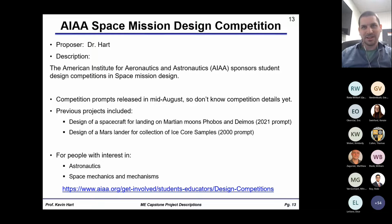So one of my teams this year is 3D printing their final spacecraft to demo, which is going to be kind of cool. So that's the general idea. Projects in the past have been things like design a spacecraft for landing on Martian moons, so Phobos and Deimos. Or the year before that was design a lander to land and collect an ice core sample from Mars. So pretty interesting stuff. So if you're interested in astronautics, space mechanisms, and space generally, maybe this project is for you.